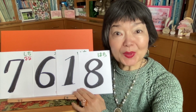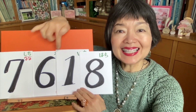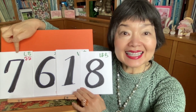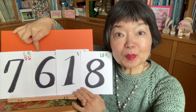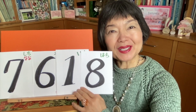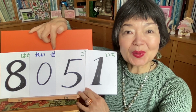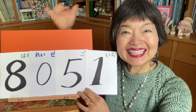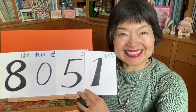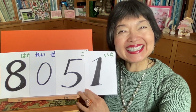Let's practice how to read these numbers. 7, 6, 1, 8. 7,618, we say nanasen roppyaku juhachi. 8,051. In Japanese, 8,051.